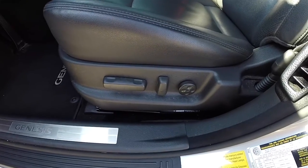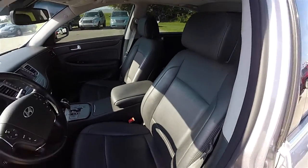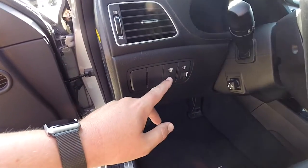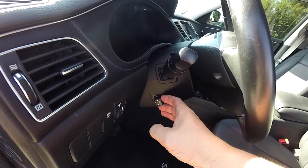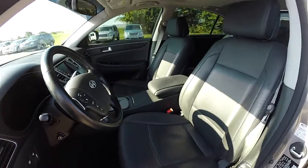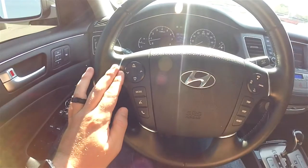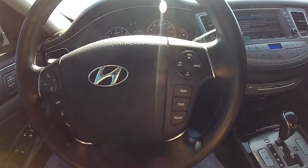Eight-way power driver and passenger seat with four-way adjustable lumbar support. Stability control, instrument panel dim controls, leather wrap, power tilt and telescoping steering column. Alright, pan through the interior, just show more details. Have your audio and Bluetooth controls, cruise controls, and trip computer controls all on the steering wheel.